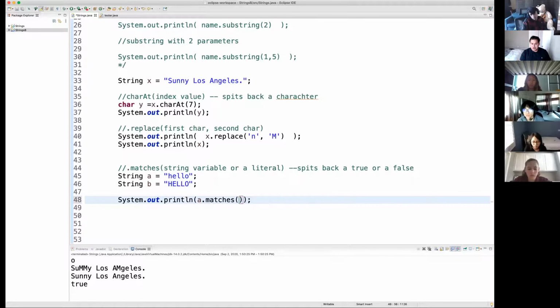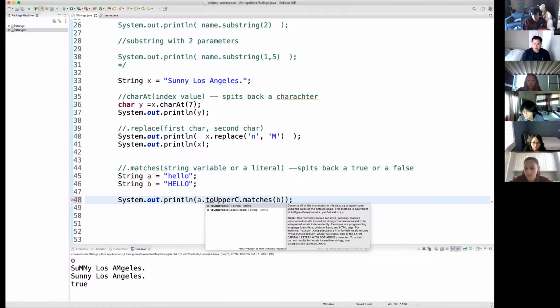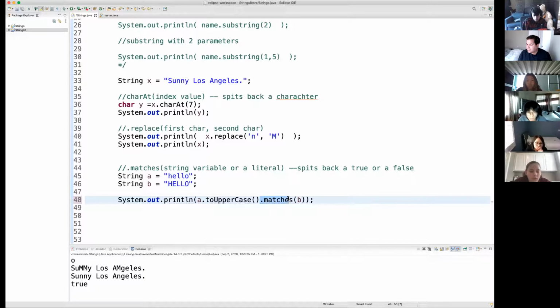The other thing that you can do is, I could say this, A dot to uppercase. Now, what happens is dot to uppercase spits back a string, but it's a string that's all capitalized. Most important though is that it is a string, which means that string has its own set of methods. One of those methods is the dot matches.